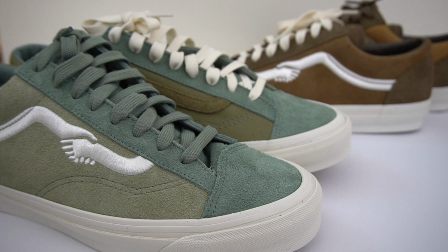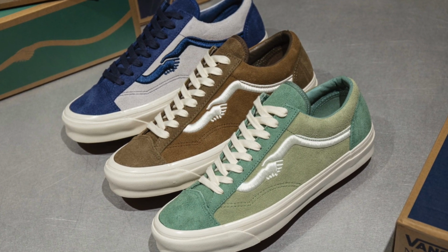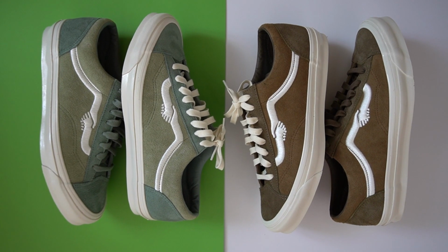And I believe the official name of this pack is the Best Served Together pack. These sneakers did drop as part of a three pack. The third pair that is missing was this blue colorway, which was inspired by Japanese tea sets. But you guys know me, I love the earth tone, so I definitely just wanted to cop the brown and green pair. Let me know down in the comments which of the three was your favorite colorway.